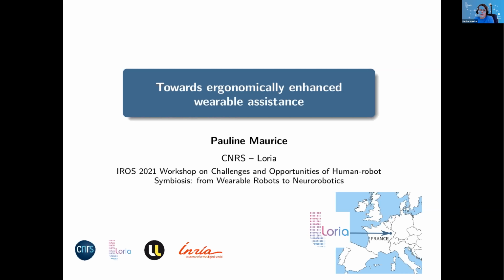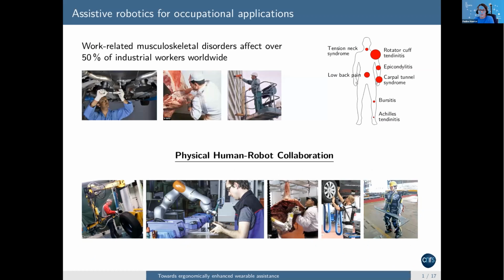What we're doing in my team is working on physical human-robot collaboration, which includes both collaborative robots and, more recently, wearable systems such as exoskeletons. Contrary to what we've heard up to now, we don't really work on rehab or assistance to impaired people, but rather we focus on what is sometimes referred to as human augmentation. That's basically assistance to healthy people to help, for example, increase the force that you can apply or reduce fatigue, especially for occupational applications, to try to address the problem of musculoskeletal disorders at work.